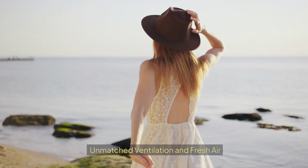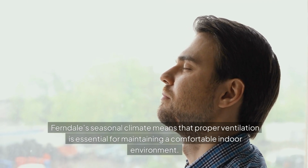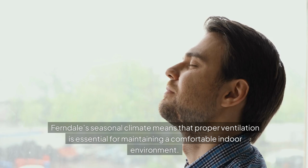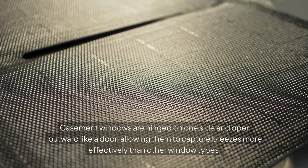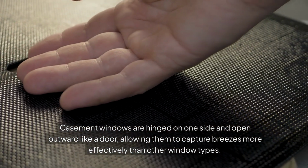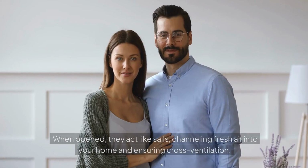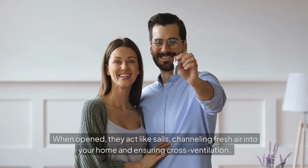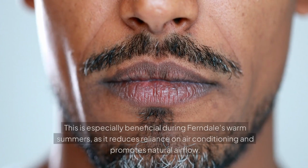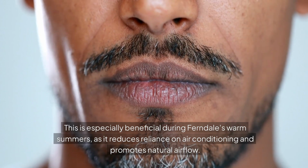Unmatched ventilation and fresh air. Ferndale's seasonal climate means that proper ventilation is essential for maintaining a comfortable indoor environment. Casement windows are hinged on one side and open outward like a door, allowing them to capture breezes more effectively than other window types. When opened, they act like sails, channeling fresh air into your home and ensuring cross-ventilation. This is especially beneficial during Ferndale's warm summers, as it reduces reliance on air conditioning and promotes natural airflow.